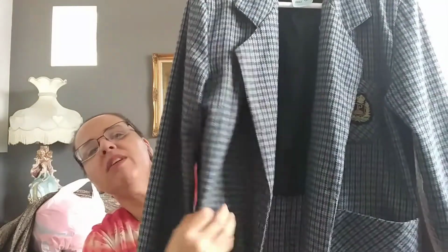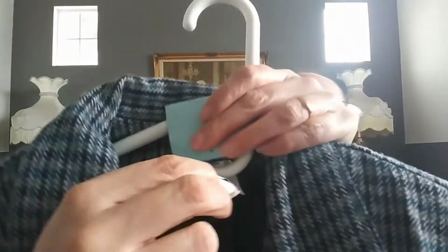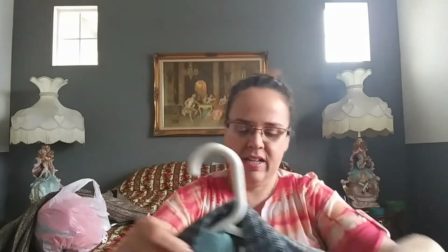And of course, I would wear something with a little more fitted top. But I just couldn't resist it. It was too cute. Kind of reminds me of those Irishmen. I really like the color. And I think this is old because the tag is faded. I never heard of the brand. Well, I'm not really that familiar with brands, but it was cute.